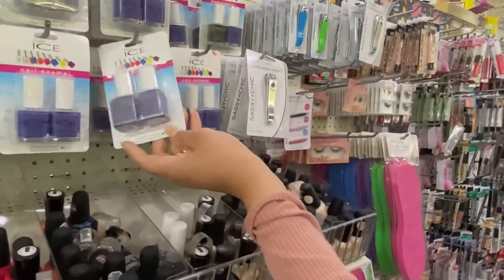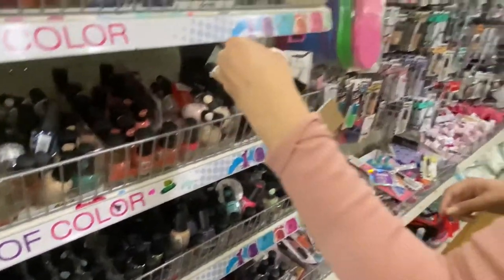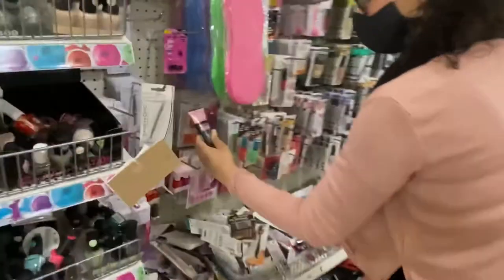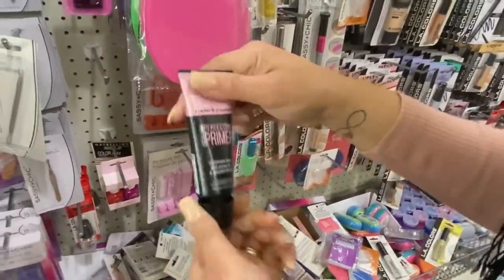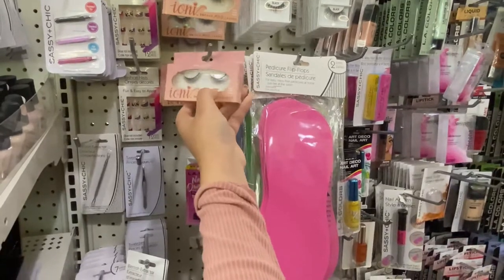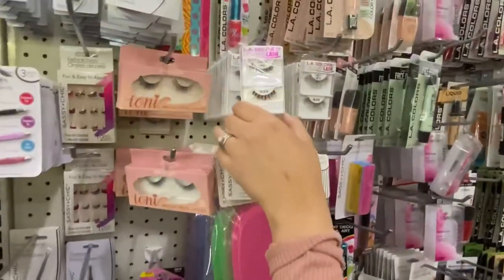Pure Ice nail polishes, the Sassy and Chic, and LA Colors ones, different color ones. This is the Hard Candy Perfecting Primer, and it's open, so we're not taking that. These, I haven't tried them yet, but people have said they're good, so I have some. I'm ready to try them soon. The LA Colors ones.